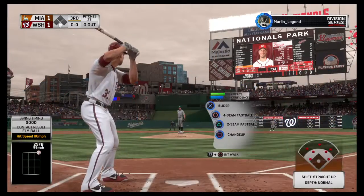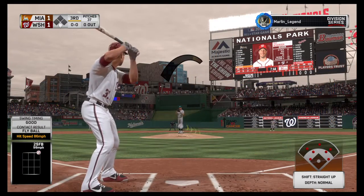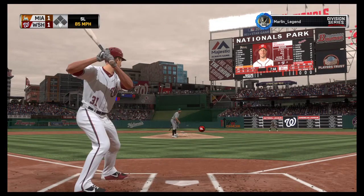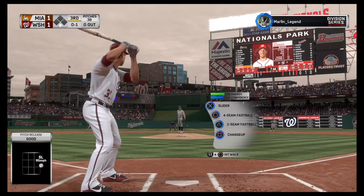Now in the box, Max Scherzer. Leading off for Washington. Enter Chris Archer to get the inning underway. Max Scherzer. Checks his swing, but this pitch is right there for strike 1.